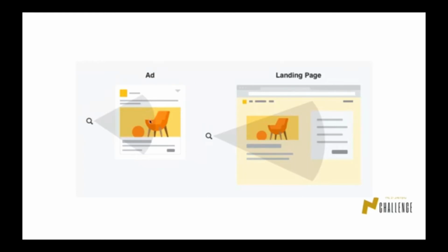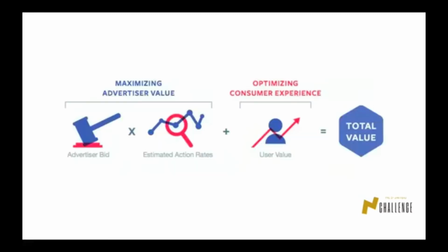And then, swerte yung iba if they have a Shopify store. Because with a Shopify store, mag-advertise lang sila and then people will be redirected to their store. And after that, bibili na. Ganun lang kadali. Wala nang emails, wala nang nurturing, et cetera, et cetera. So, yun yung dahilan. Doon sa experiences na yon, doon na i-estimate yung estimated action rates na sinasabi ko.